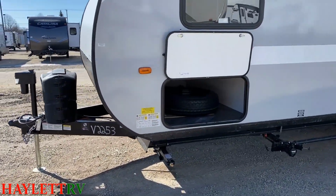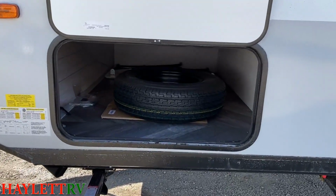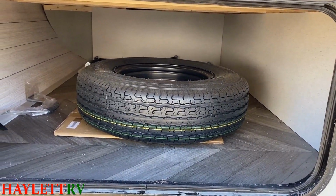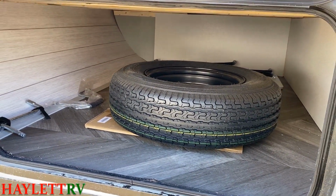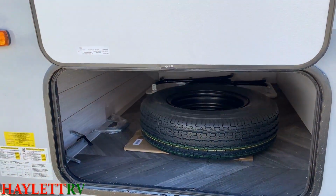This looks like it's going to be a full pass-through, but remember, because of the way this bed's arranged, it's not quite. And since this is a toy hauler with no rear bumper to mount the spare tire, that is where it needs to be located. So everything under the bed is storage. You can get to it from inside or outside.